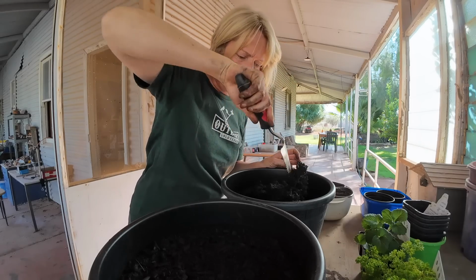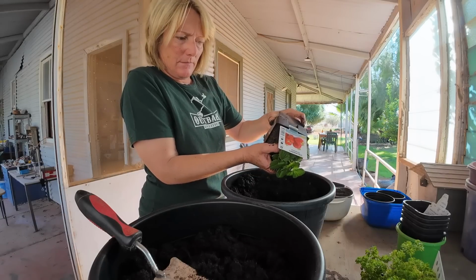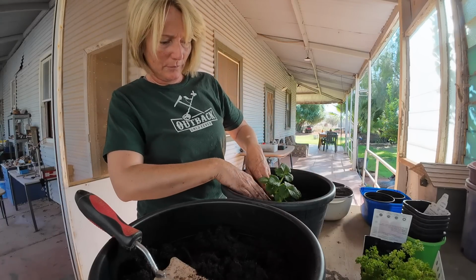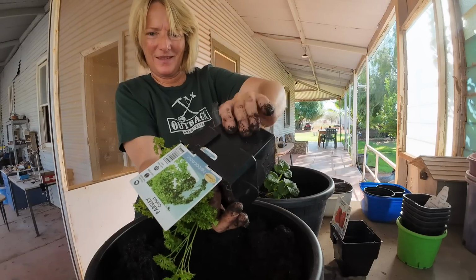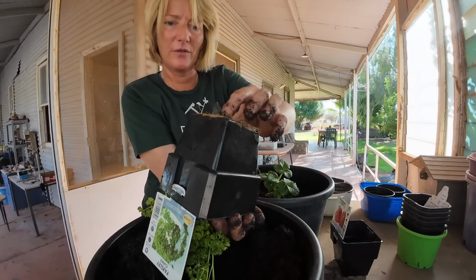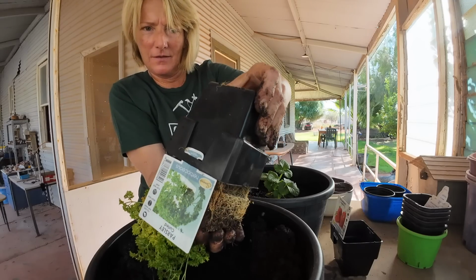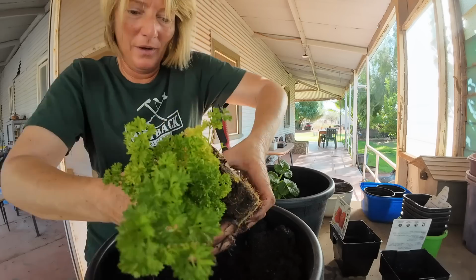Yeah, that should be moist enough. Pack it in there nicely. Not too firm, not too loose. Something like that. Stuck. Oh, because the roots are coming out the bottom already. Yeah, I should have planted these a while ago. Stuck. Yeah, it's about time that it needs a bigger home.